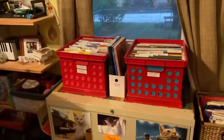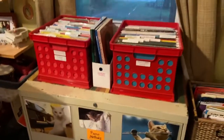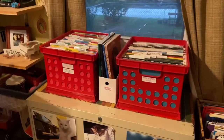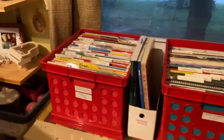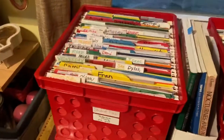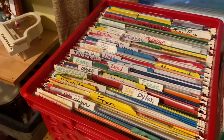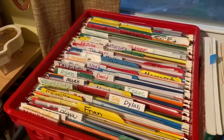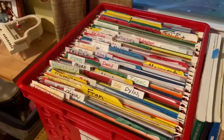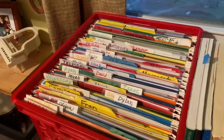My other really big lifeline for online teaching is this little setup here. I just have a lateral file, and I have these two red milk crates that I've had for years, but they've served me so well. This is organized by day of the week, and then behind each day are the students for that day, of course. It makes everything really easy to find at the start of each week. And then I'll pull out a file.